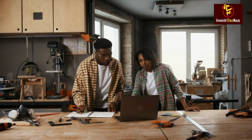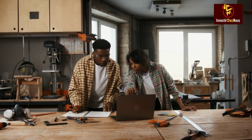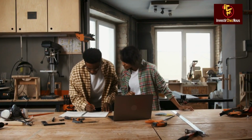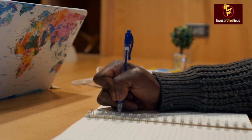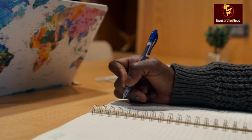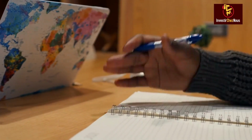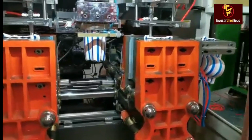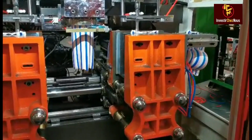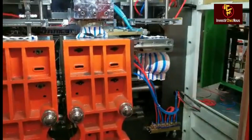The journey begins with the design of the plastic products, typically created using computer-aided design, CAD, software. Once the design is finalized, the injection molding process begins. The process starts with the injection molding machine, where plastic resin pellets are fed into a heated barrel, melting into a viscous liquid. The molten plastic is then injected into a precisely engineered mold, which is shaped according to the design of the desired product.